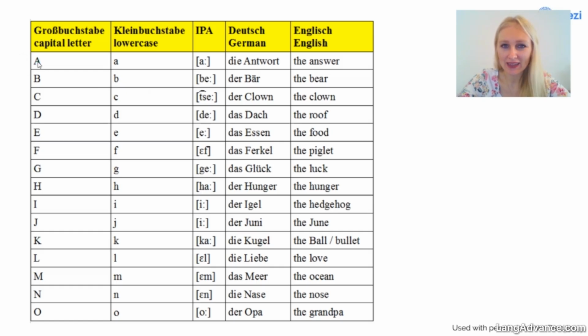So let's have a look at the letters. The first one is A. Here we have an example for a word with A. It's die Antwort, which means the answer. Die Antwort. So this is not die like in English, okay? This is the female article in the German language. Die Antwort. Okay. B. Would be great if you also repeat. B. Der Bär. You see here the bear. Der Bär. Der. This is the masculine article in the German language. Der Bär. C. Here, der Clown. Just like in English, the clown. Der Clown. D. Das Dach. Okay, the roof, das Dach.